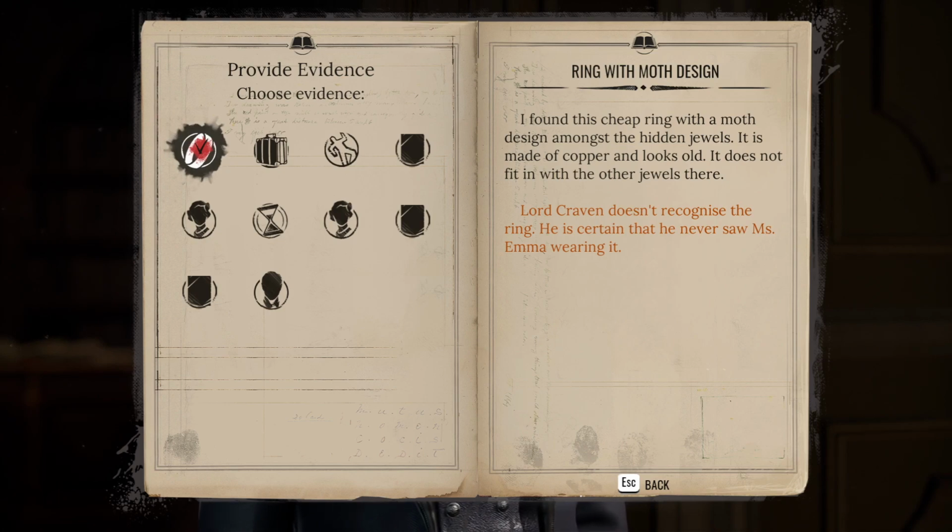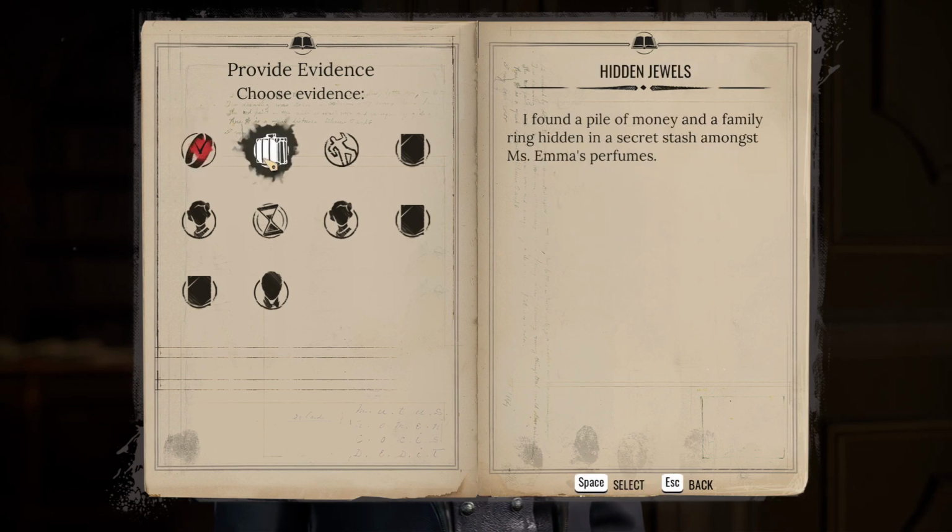Interesting, okay. So Lord Craven doesn't recognize the ring. He's certain that he never saw Miss Emma wearing it. So, she just had it in her bag and never showed it to others? That's pretty interesting. What about this?